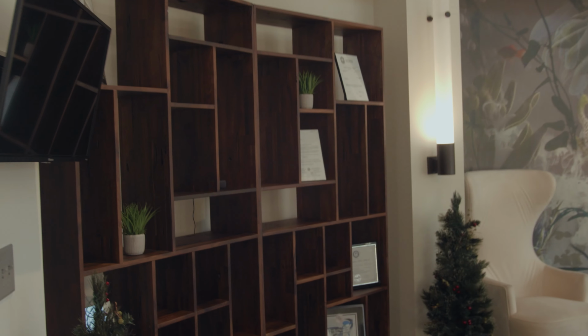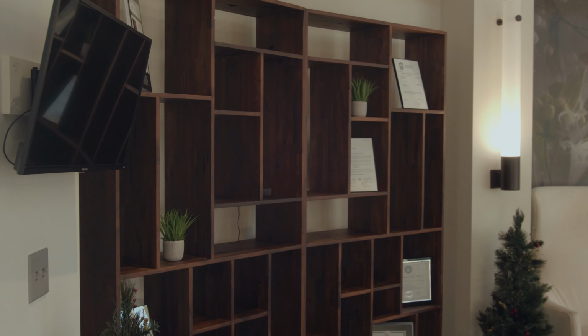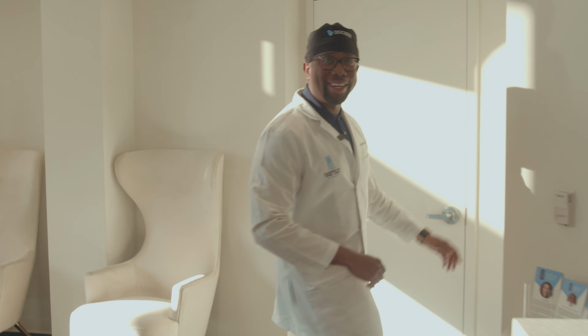I used to have CBD gummies on this display shelf, but they disappeared. I don't know why they disappear. I don't know who takes them. I think it's the staff, not the patients, because they all seem pretty happy when they're at work.